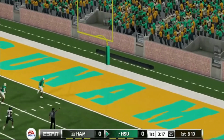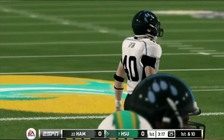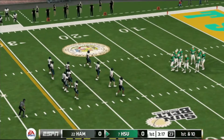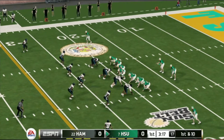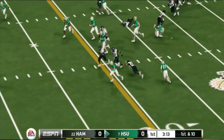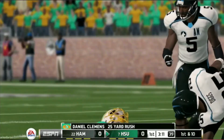This punt bounces into the end zone, and this will be a touchback. And so far, it's been totally even. In close games like this, every possession is likely to matter. Here we go. He's out to the 30. And he's finally brought down at the 45-yard line.